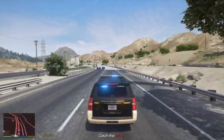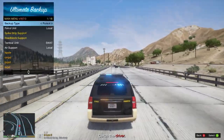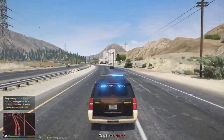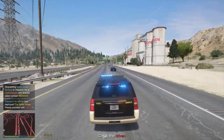target left in heading north, doing 100 miles per hour on Sonora Freeway. Backup required. Are we on spiking?